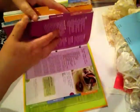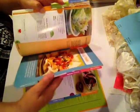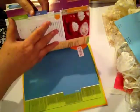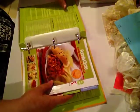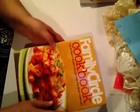And I think I'll do what Gail does, you know, whatever I don't use, I can send it in to the buyer of the book. Because like I said, I'm not into cooking. I am into sewing, not cooking. But when I saw the condition of this, I thought this is going to be fun to make a junk journal out of this. So I'm excited about that.